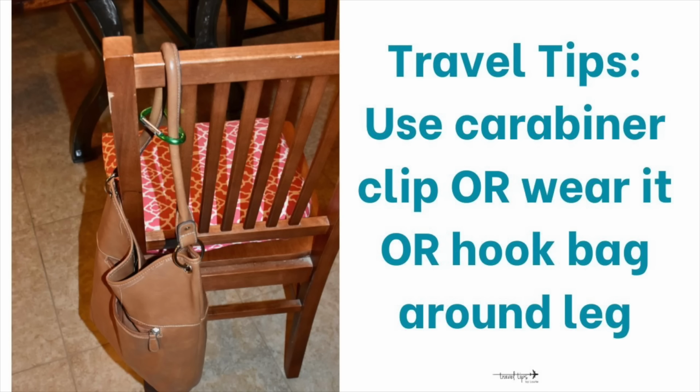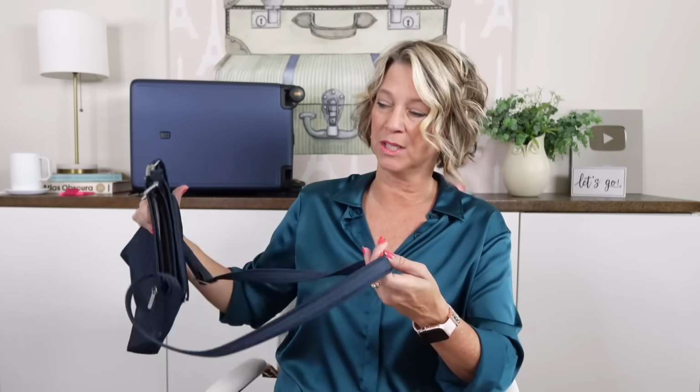So what can we do? There is a way you can use a carabiner hook and hook your purse straps together, but I would always just wear my purse while I'm eating if I'm outdoors. I love these Travelon bags because they have slash resistant straps, and the body is slash resistant too. Does that mean a thief can't use a dagger or some kind of big old knife and cut through it? Yes, they can, but this will slow them down and maybe make them go to another tourist who did not know that travel tip.